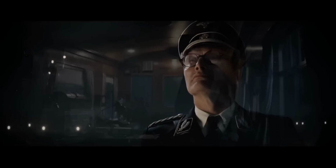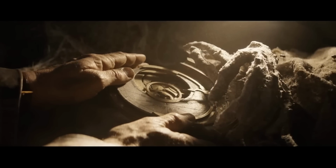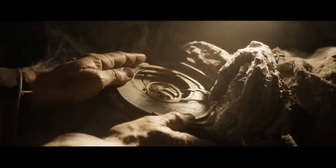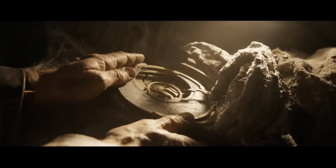Now, the next important plot detail we want to talk about is we finally get a money shot of what we believe to be the mechanism. That is perhaps the reason that this is called the Dial of Destiny. Now, we believe this dial may actually be a reference to the Antikythera mechanism. Now, the research team behind this mechanism believes that the origin of the object may have actually come from Syracuse, which is the home of Archimedes.